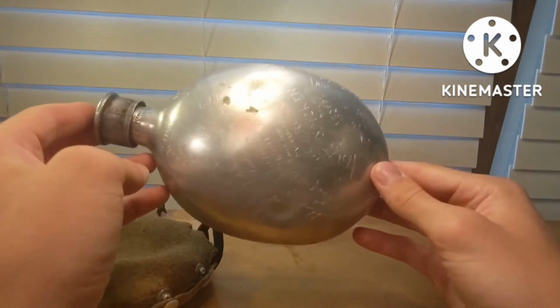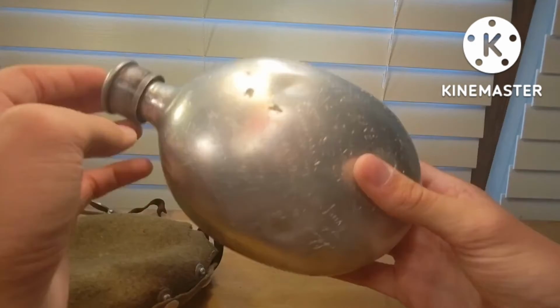Again, I love these personal items, the souvenirs. It makes it a really cool thing to study. And yeah, canteen, great find. Happy to get my hands on it. I believe it was a bulk deal, so I can't say exactly how much I paid for that individual item, but once we see the payments, I will discuss that.